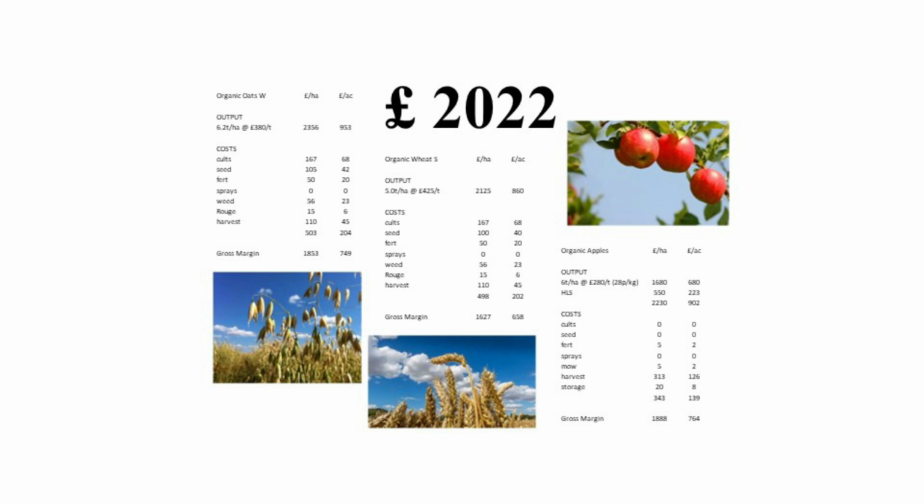So we're growing organic cereals. If we're averaging about 6 tonnes a hectare of oats, as an example, that's giving us a gross margin of about £1,800 a hectare. We're growing wheat, gross margin last year about £1,600 a hectare. The fruit is about £1,800 a hectare.